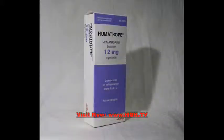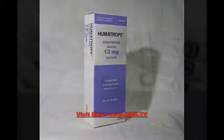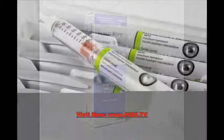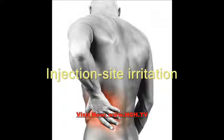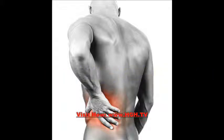What should I do if I accidentally skip a dose of Humantrope? If for whatever reason you are unable to, or forget to administer an injection, just continue on as if you had not missed the injection. There is no reason to double your dosage on the next injection, and this can actually increase the risk of certain side effects associated with injection site irritation and other minor issues.